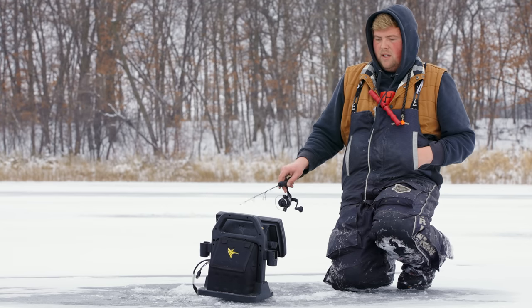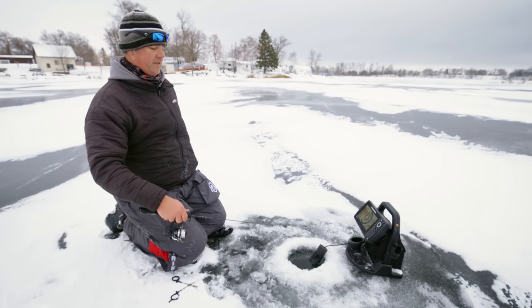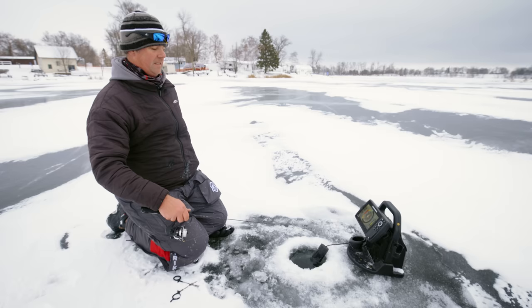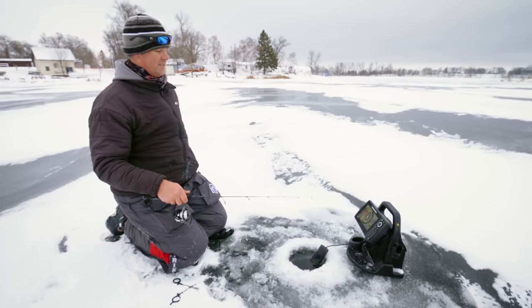My right hand is screaming at me to put my glove on. Nice of that wind to pick up. Oh, yeah. We didn't want it to be too comfortable out here. No. Oh, just such a tender touch.